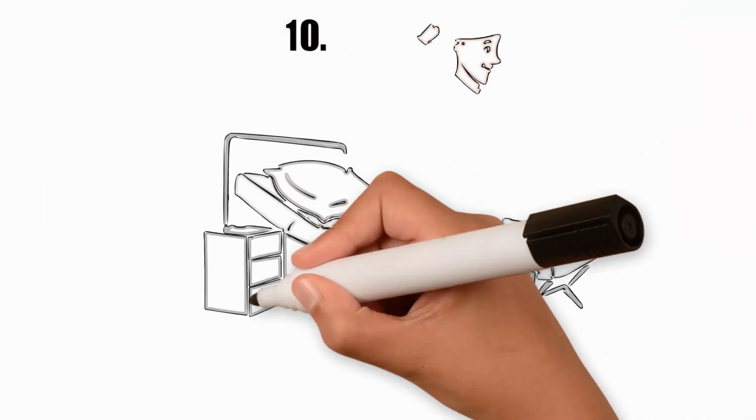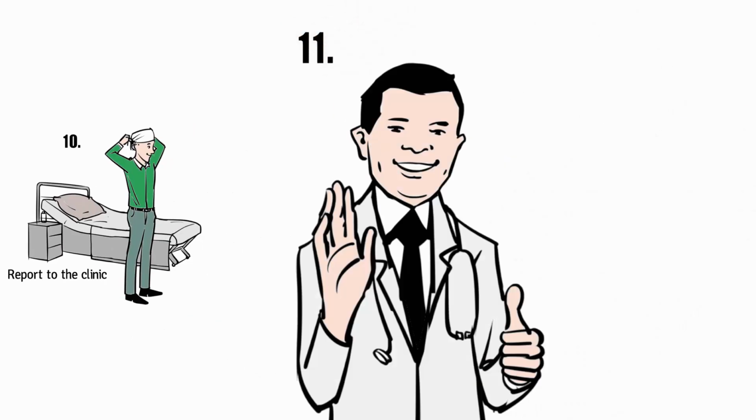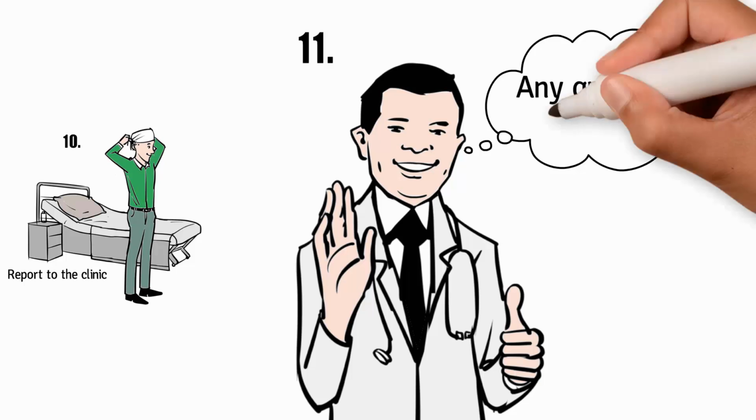10. Place the surgical cap back on and report to the clinic. 11. Have a great night. Any questions? Contact us.